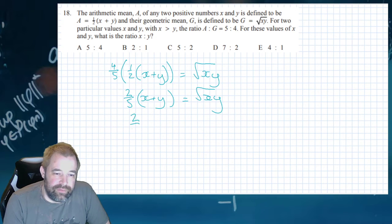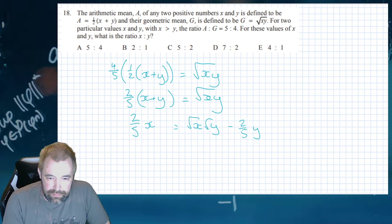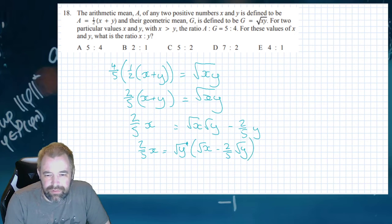So, 2/5 of x equals root x, root y, minus 2/5 of y. So 2/5 of x is root y, root x minus 2/5 of root y. Doesn't it help you? You've still got an x over here.